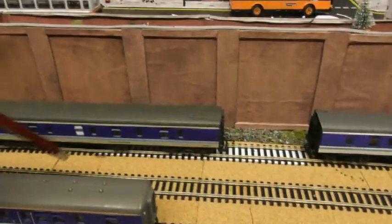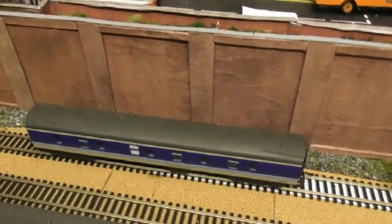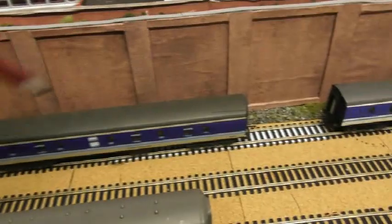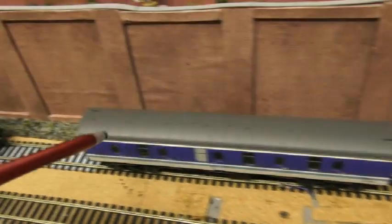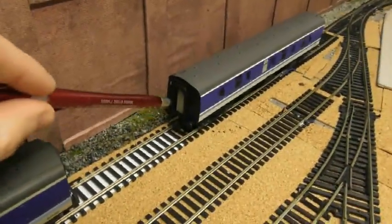Some people will notice the TransPennine branding on the BG and say that that is wrong on the Lima one. Actually, research has thrown up that one TransPennine liveried BG did actually carry TransPennine branding on it, so that was actually correct from Lima. The roof is more accurately portrayed here with the ribbed lines on it, and the correct vent ports. There's no ribbed lines on the Lima one.